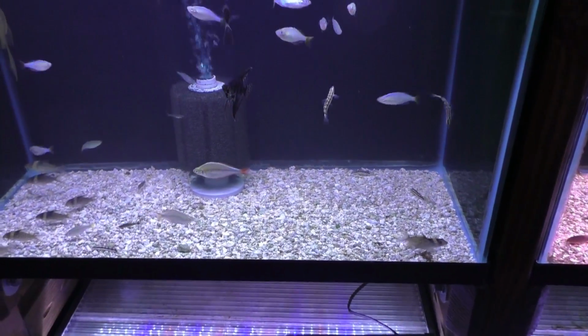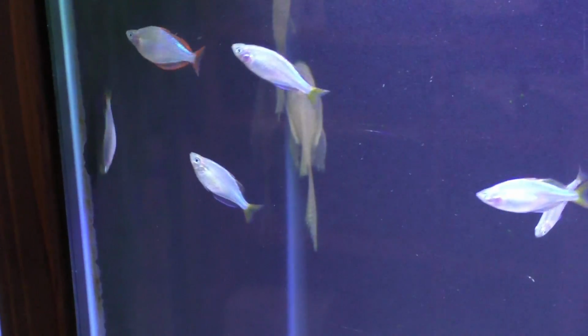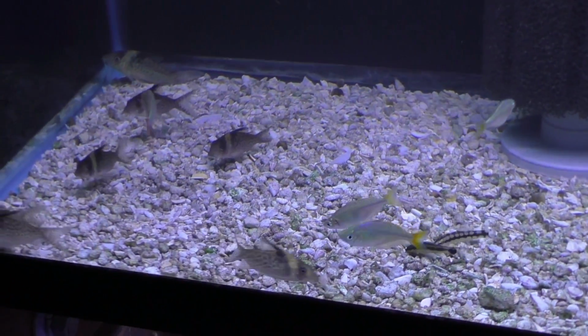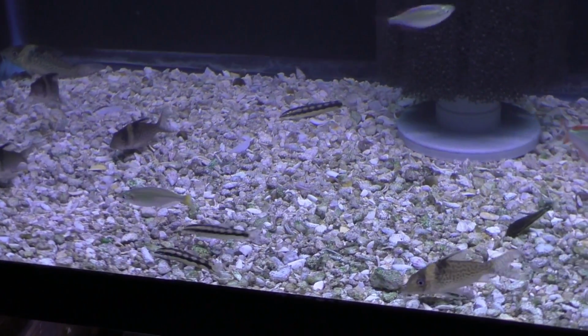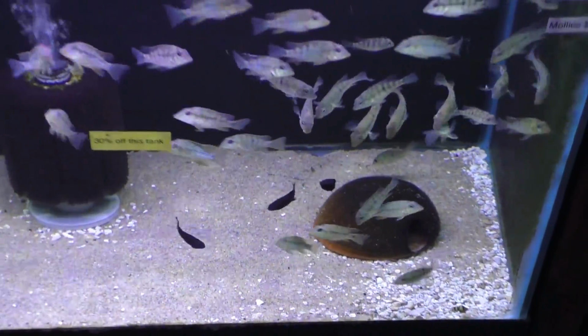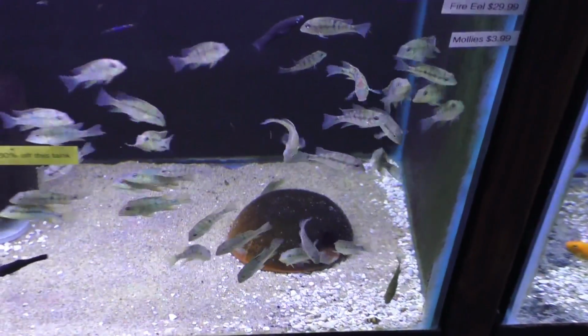Down here we've got blue neon rainbows. We've got longfin bristlenose. We've also got assorted angelfish, and then we also have the pseudomonkey loach, or the dwarf chain loach, as well as Corydoras delphax. Down here we've got a tank full of red hump earth eaters, and there's a couple fire eels in there and a couple mollies.